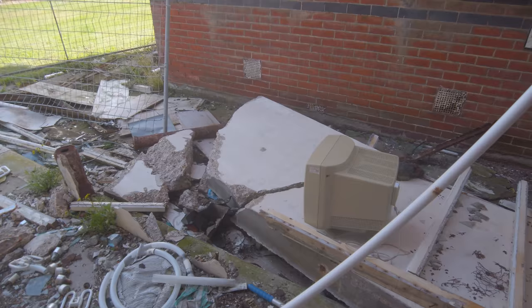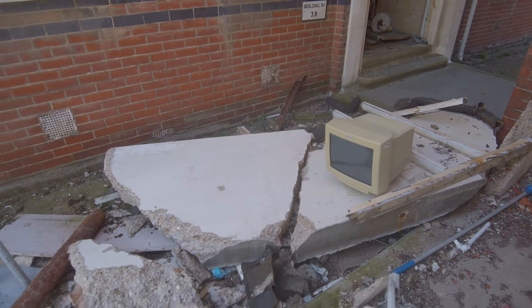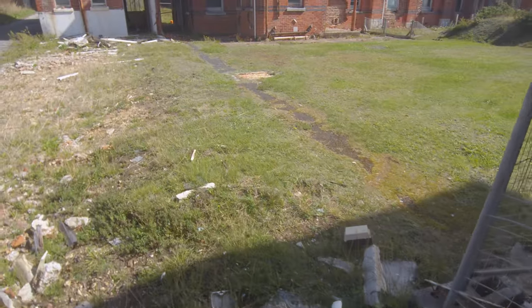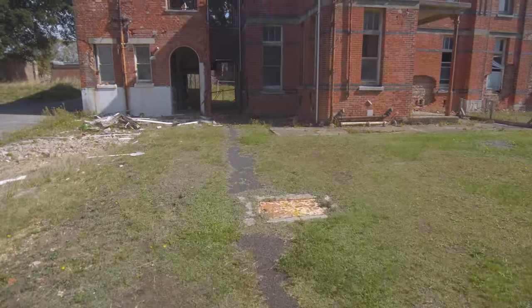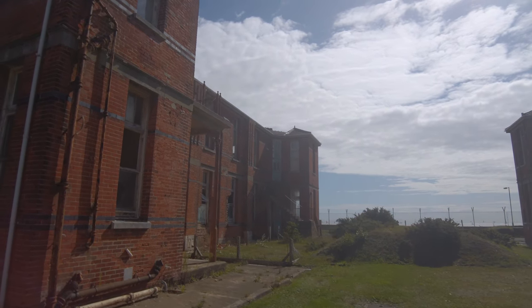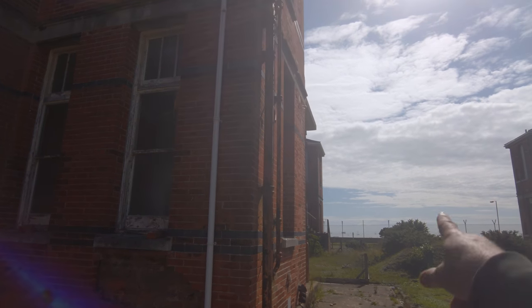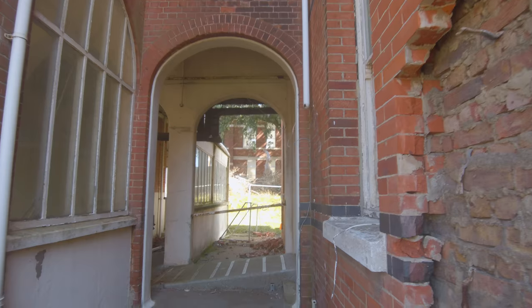Ooh, monitor. Micro touch. It might even be an old touch screen. Micro touch. We can get into this building over here then. So we've got to be careful because down there is a walk along the seafront so everybody can see what you're up to. But the top bit of the fence has been removed, so you could just jump over the fence. It's very easy to get in here.